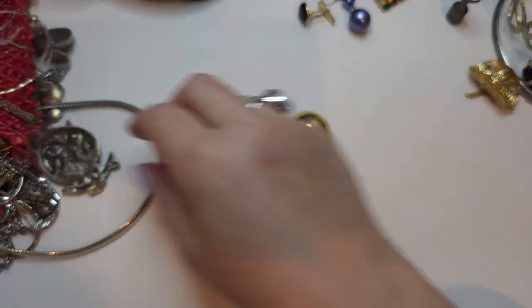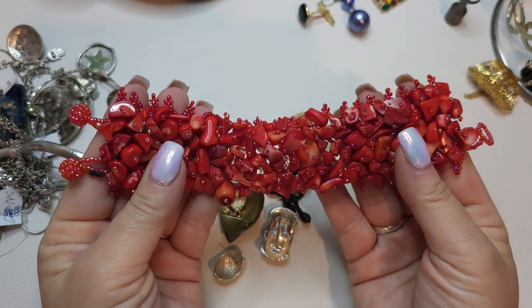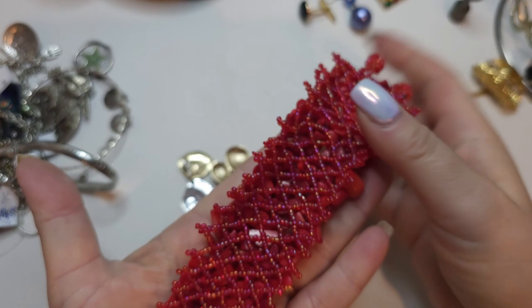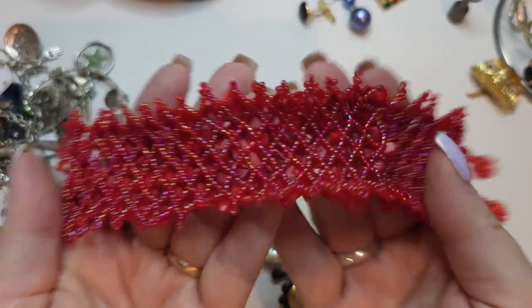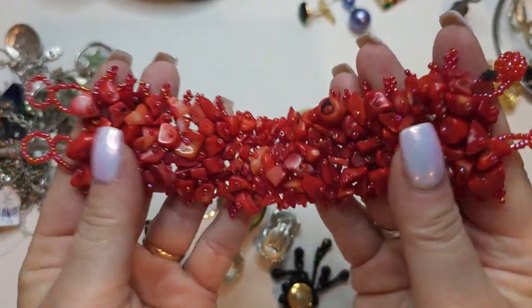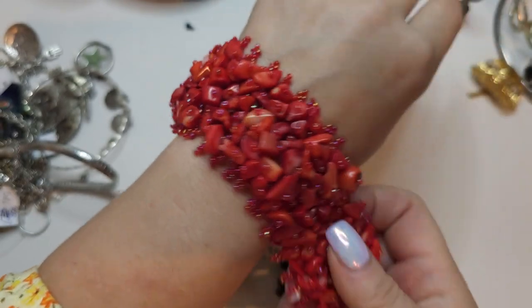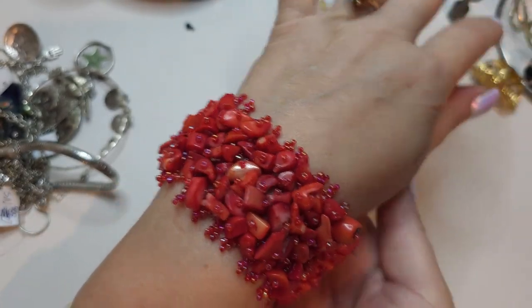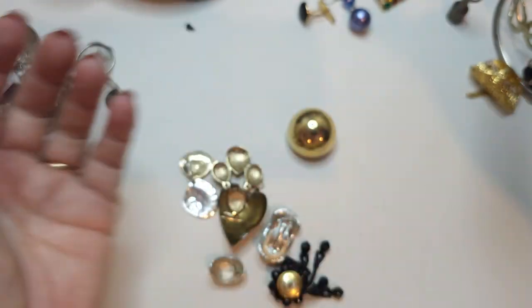And I have, let's see. Really cool coral bracelet. It's kind of made woven with seed beads, red seed beads. It's a tiny bit stretchy, tiny bit. And right here we have corals, and it is kind of a button closure. Oh my goodness, so nice to have it on my hand. Really pretty coral, really pretty, well done bracelet.